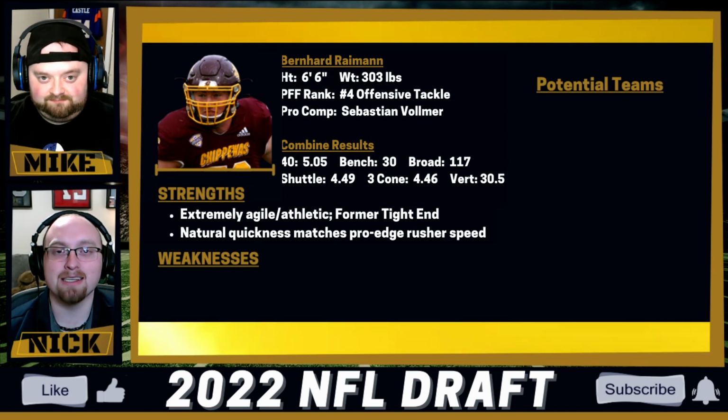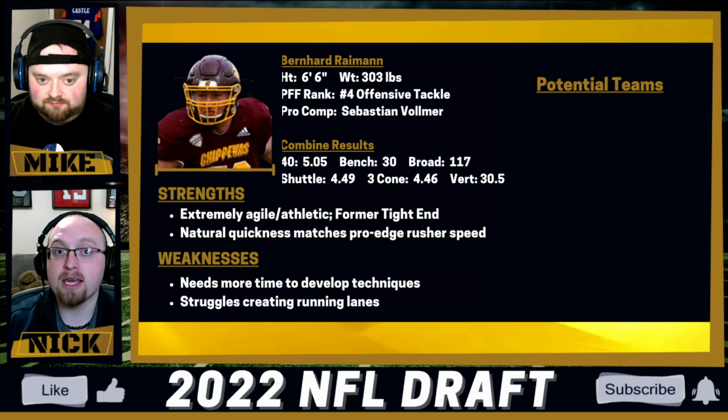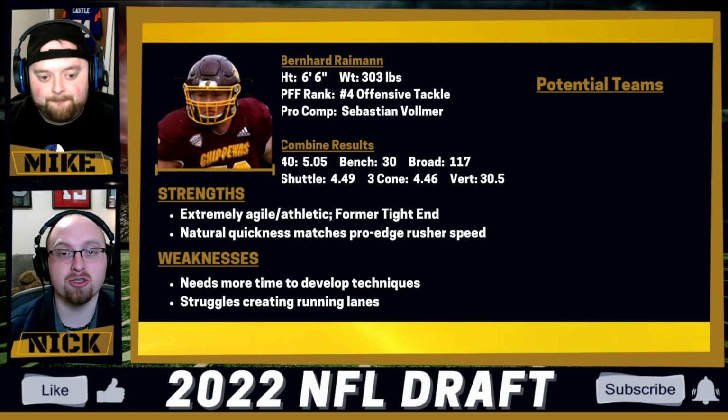He's going to be an excellent pass protector at the next level, but he does have some weaknesses and he does need to improve his technique. Being a new guy to the sport, he's going to need time to develop. If he had more time at the collegiate level as an offensive lineman starter, he would be a higher draft pick in this year's draft, but this is going to hurt him a little bit, and development is not something that you draft on day one.